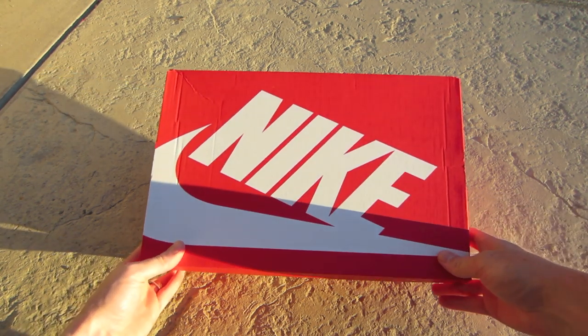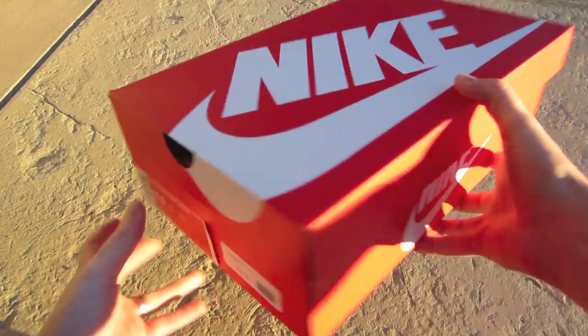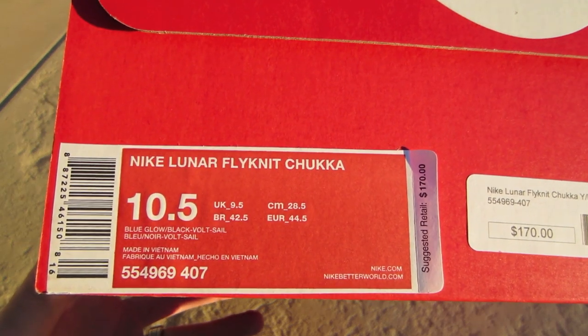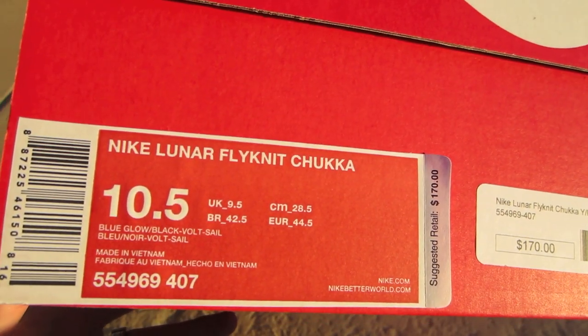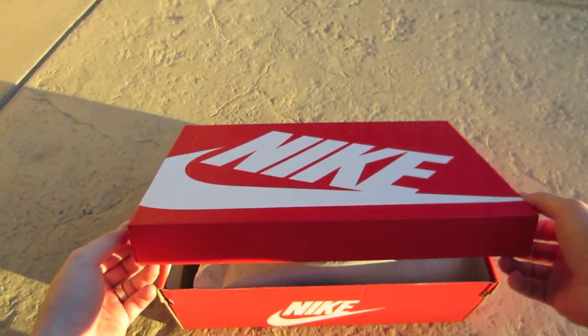Today I have a Nike sportswear box. Just got these in. Wanted to share these with you. I have the Nike Lunar Flyknit Chukka in the Blue Glow, Black Volt, and Sail colorway. Suggested retail is $170. Picked these up at Sneaker Politics online.